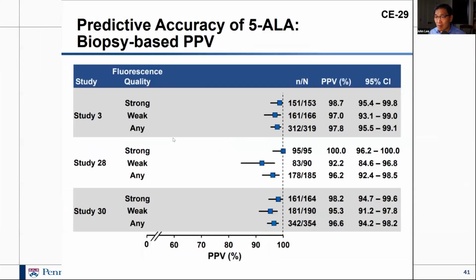So here, I'm comparing the 3 pivotal studies of the PPV of 5-ALA to my technique. We're slightly lower than 5-ALA. So I think we're 95% in their pivotal studies. They have a gradation of strong, weak, or any, and they might be 98%.